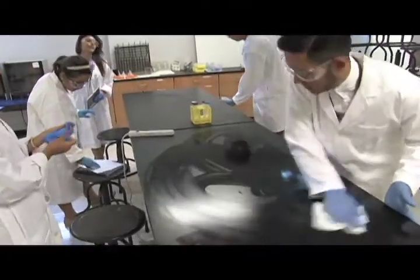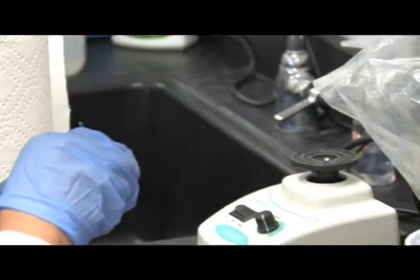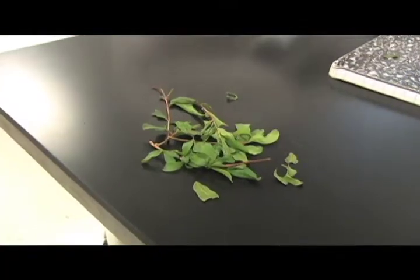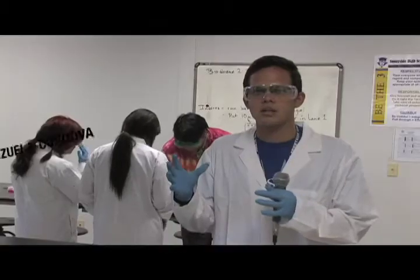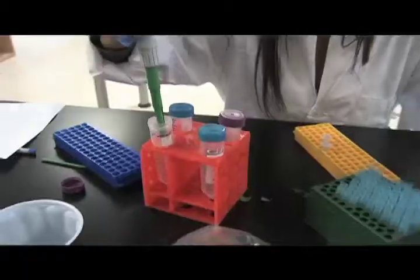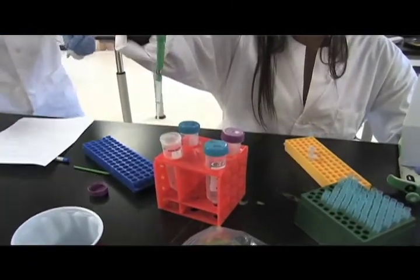Their research will provide students the ability to classify organisms of the Sonoran Desert in conjunction with the Bio5 Institute. The technologies that we see in this classroom are pretty much the same type of technologies that we'll be working with in the future in college.